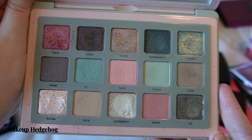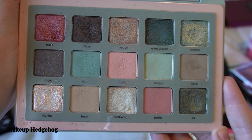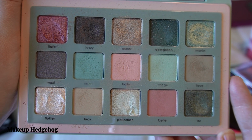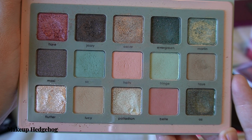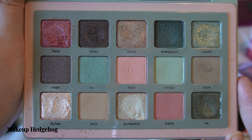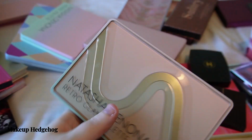I have made one reel or YouTube short using this during this year. I should still do this, that I put this in my rotation, because I wasn't such a huge fan of this, mainly because I felt this could have been a 9 pan. I do feel that a lot of the shades in this one especially look very similar once you get them on your eyes. But I'm gonna keep this hanging, and we shall see how I feel about this at the end of this year.